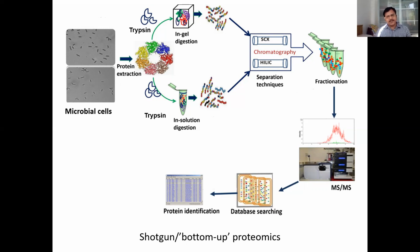So once we get the peptides, we further purify them using liquid chromatography. We use different techniques like strong cation exchange or HILIC. Based on the ionic strength or the hydrophilicity of the peptides, we separate and fractionate them. So we are removing the unwanted peptides, and just collecting the peptides derived from trypsin digestion.